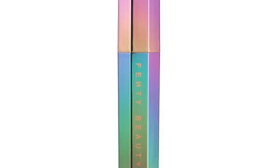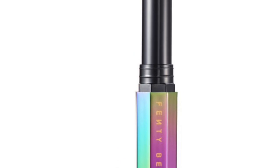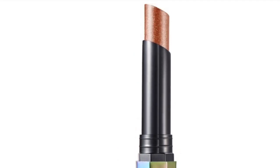So the first one is called Super Moon, and it's a sparkling peach. Got to say that these are chrome lip balms. That's what they are. So I'm thinking that it might be even prettier if you were to put it over a regular lipstick. So the next one is called Sci-Fly.